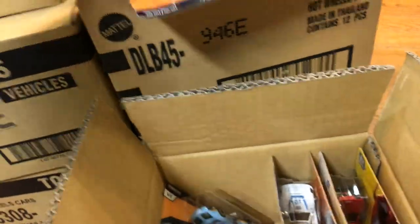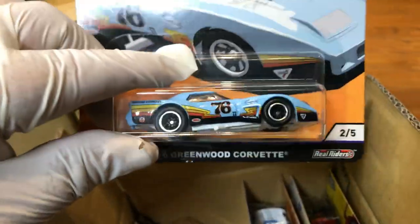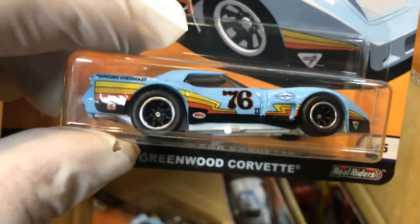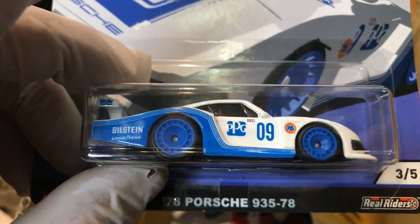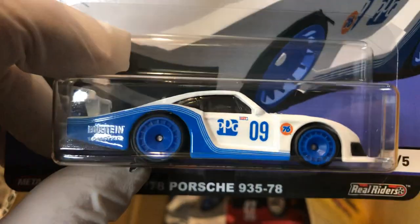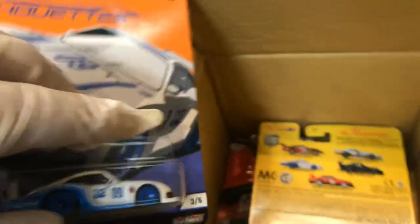And then you get to this Corvette, the 76 Greenwood Corvette. Some people use that for the rims. That's a rim swap for some other cars. There it is, as the whole set is in the back. Pretty cool. Wow, I'm happy. Surprised. These rims are also used on the Bugatti, guys. On the Bugatti Chiron that came out as Hot Wheels. The blue one goes perfect with those rims.